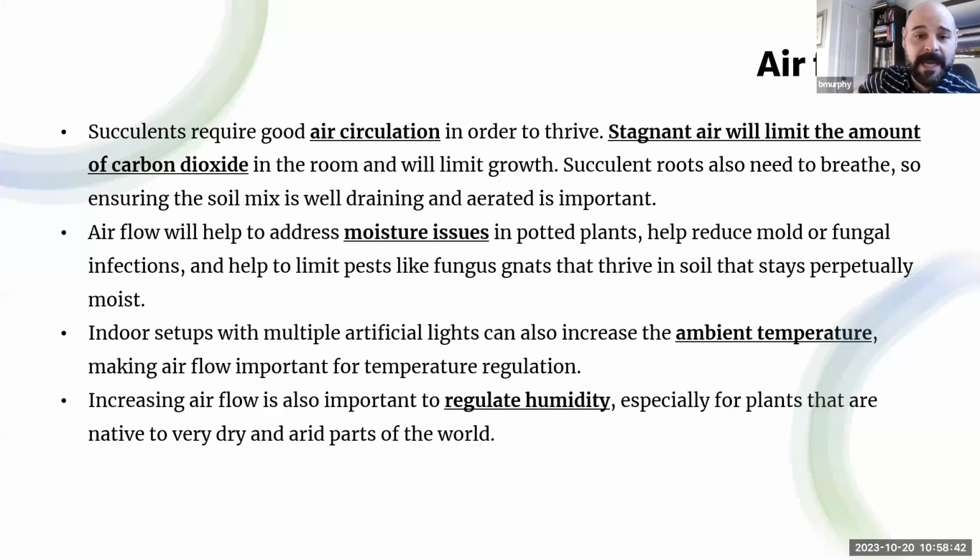As I mentioned previously, airflow is really important. Encouraging air circulation in your collection is going to be critical to making sure that there's enough carbon dioxide in the room to encourage and support growth. Succulent air roots also need air circulation in order to thrive. And proper air circulation is also going to block and tackle many moisture issues that can come up in your plants, that can gift you with things like fungus gnats.